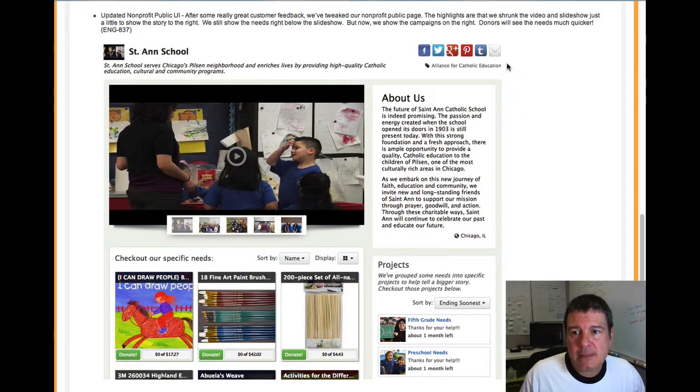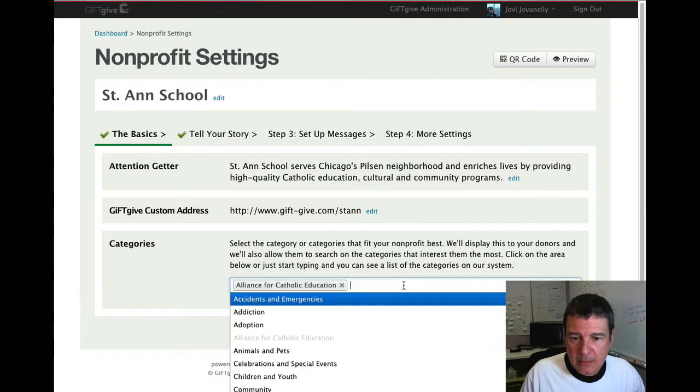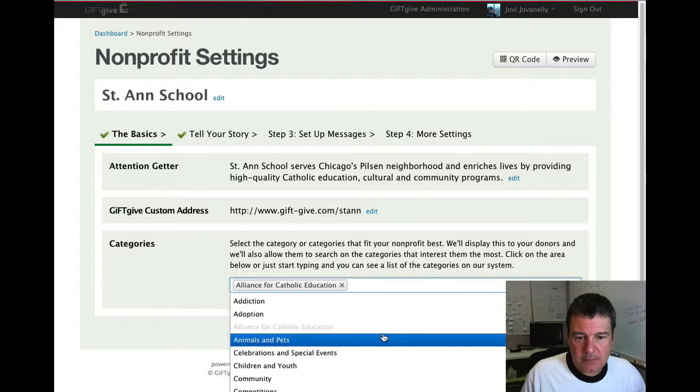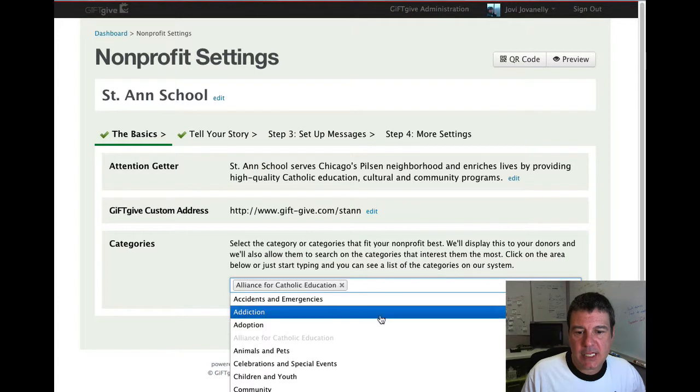Specifically, we needed a quick way to categorize our schools for one of our customers, the Alliance for Catholic Education, and we added that as well as a category. But let me show you real quick. When you come into nonprofit settings, you'll see here categories is a new option here at the bottom, and when you hit edit and click the drop down, you'll see all the different categories, whether it's water, trips, local development, human trafficking, animals and pets, addiction, adoption, and you'll see the Alliance for Catholic Education as one as well.